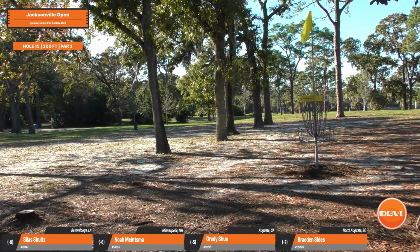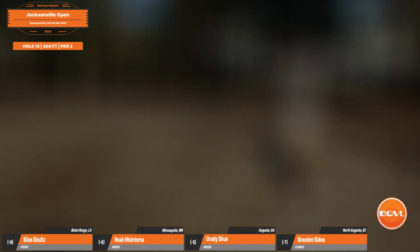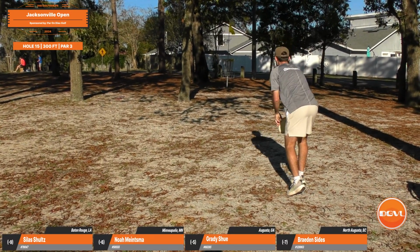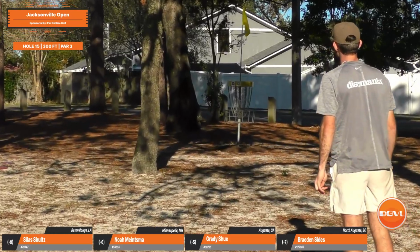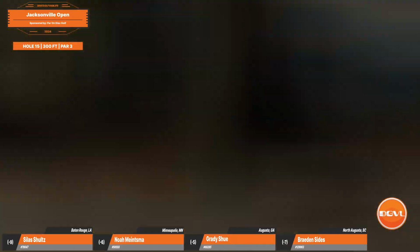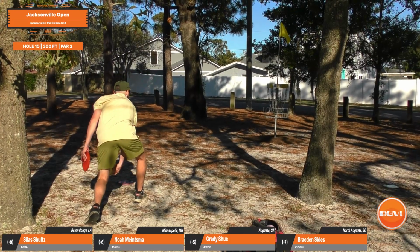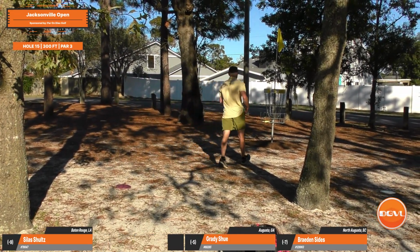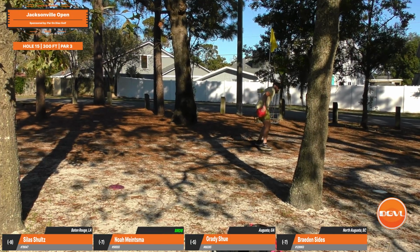A little bit wider right, but still finishes towards the basket and leaves him with a nice little birdie putt. Yeah, he was testing that tree over there on the right side, but came down right in front of it. Oh, went way high, lofted on him. Wasn't happy with that out of his hand. Noah with the birdie. It's going to be the first birdie.